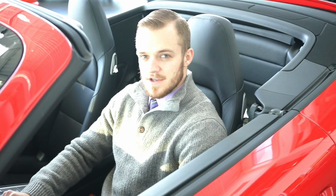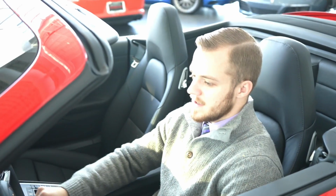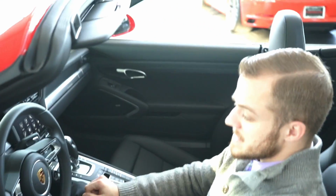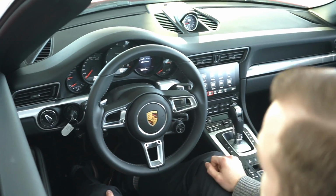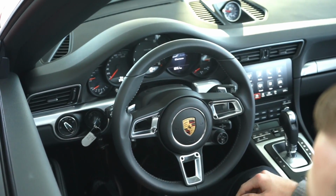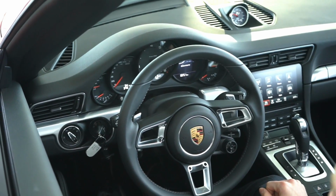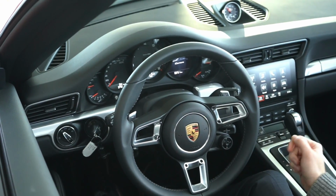As great as this car looks on the outside, they also did make some major improvements on the inside from Porsche. One of which being the steering wheel. They've changed this steering wheel out to, this is what they call the GT Sport steering wheel. It also gives you this exposed hardware. Also, another available option is to have the multifunction wheel with this. You do have the steering wheel controls up here for the volume and the radio.